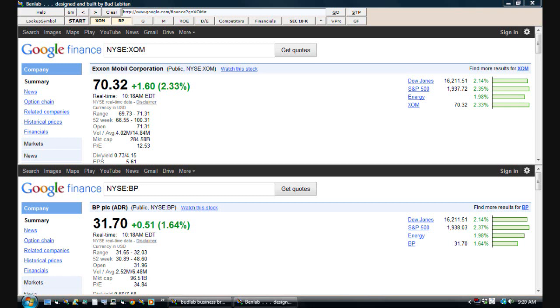Let's start with a simple comparison of ExxonMobil versus BP. As you can see here, ExxonMobil, with a market cap of 284 billion, is about 3 times the size of BP, 96.5 billion. The PE ratio on ExxonMobil right now is 12.53. On BP, it's 34.84. Now let's remember these two numbers. Exxon selling for about $70, BP selling for about $31.